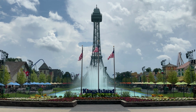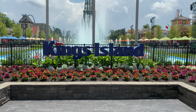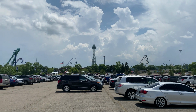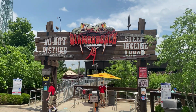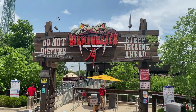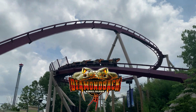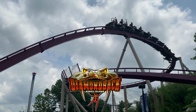This past July, I made my first trip back to Kings Island in Mason, Ohio for the first time since 2012. And one of the most pleasant surprises of my entire trip was how good my rides were on the park's B&M Hypercoaster, Diamondback. When I first rode Diamondback in 2012, I loved this ride and it instantly cracked my top 5 overall coasters.